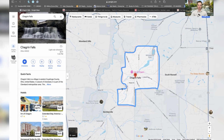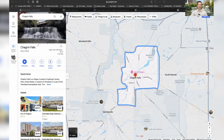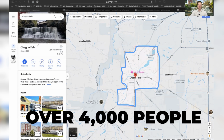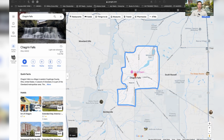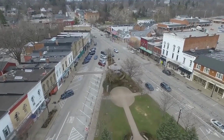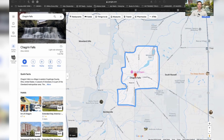Here we go. So there's Chagrin Falls. It is a little smaller, right? As we kind of mentioned, the population is just over 4,000 people, which is gonna be one of the smaller communities, but they don't offer what Chagrin Falls offers, right? For as small as it is, it has quite a lot to offer in amenities and things to do. So there it is, there's the outline.